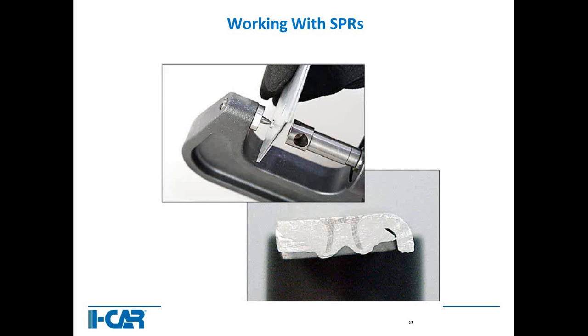Whenever that rivet's in there, it's actually a coated steel rivet that goes in and it flares out, and it joins the two pieces of metal together. It takes a special press tool to put it in. There's a variety of different ways to get them out.